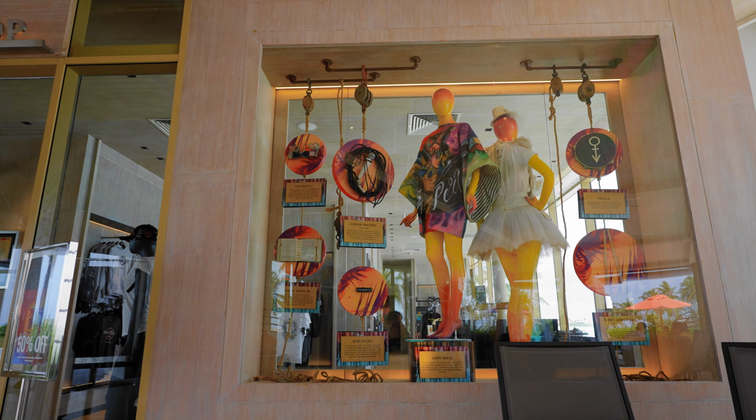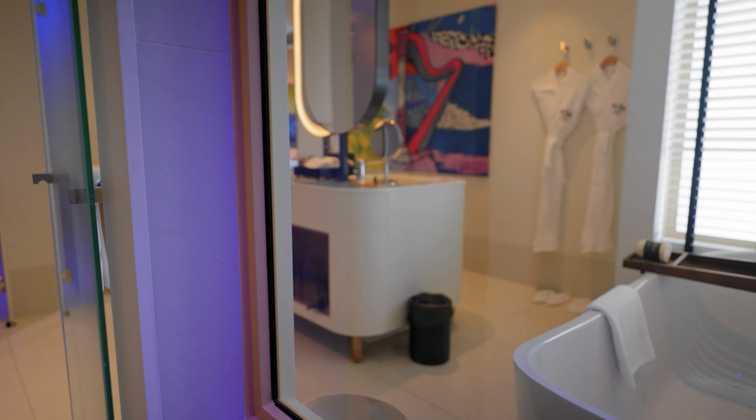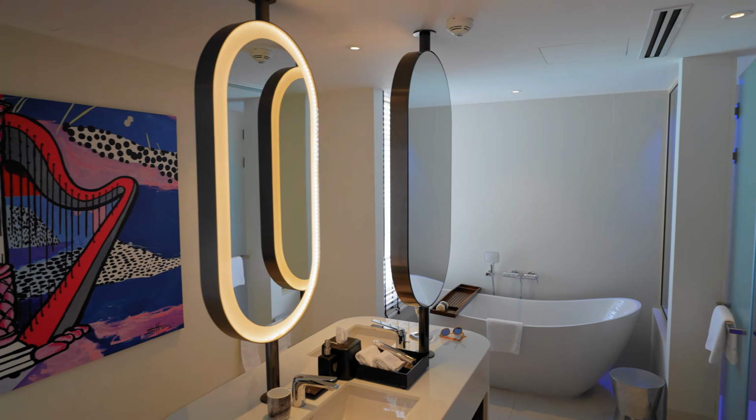And speaking of rock star Hard Rock feel, you don't need to be in the highest suite type to feel like you have a rock star bathroom. The bathrooms here are really cool. In the gold and platinum level rooms, you're gonna have a really nice bathroom that kind of feels like you're in like a backstage changing area.